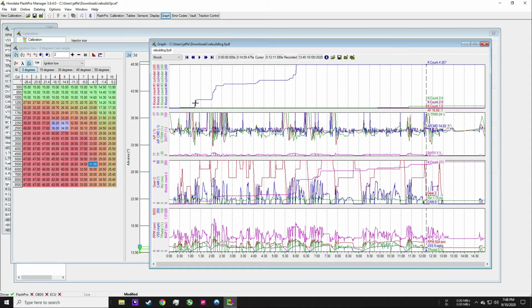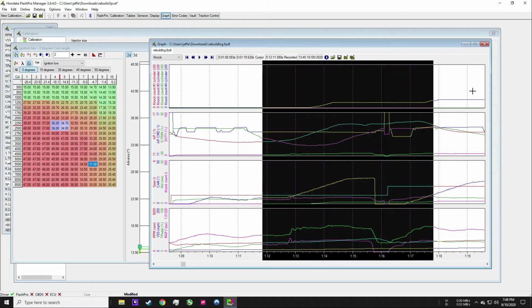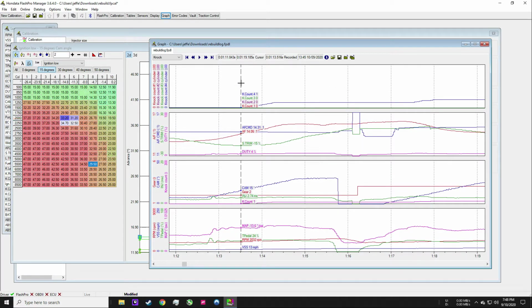So we can take this little spike and okay, 1 knock, 2 knocks, 3 knocks. Still on the 15-degree cam. 4, 5, 6, 7, 8, 9, 10, 11, 12, 13. Wait, when did we change? Right there. I'm looking at this last knock here, and it looks like it basically happened on the 15-degree map. So we're just gonna call it that. So yeah, it started here and ended there.